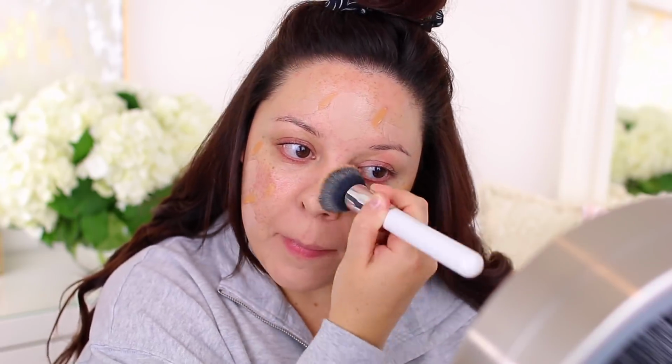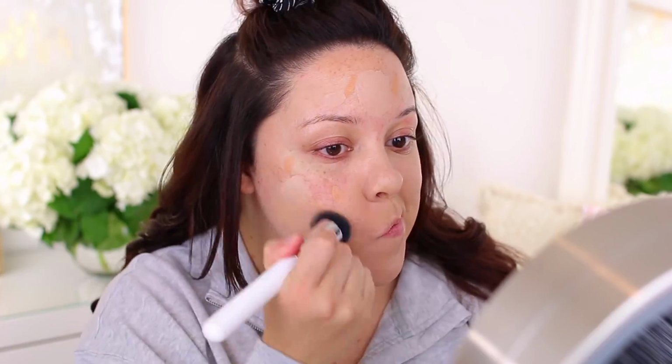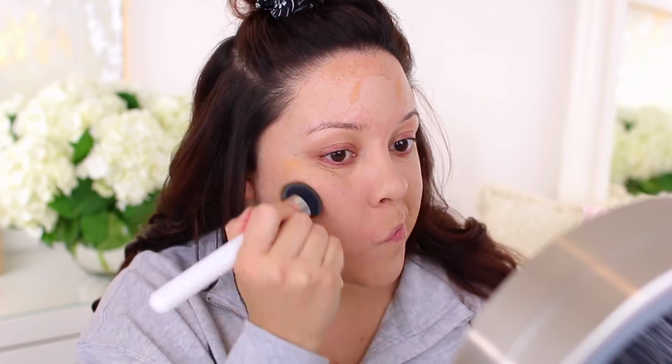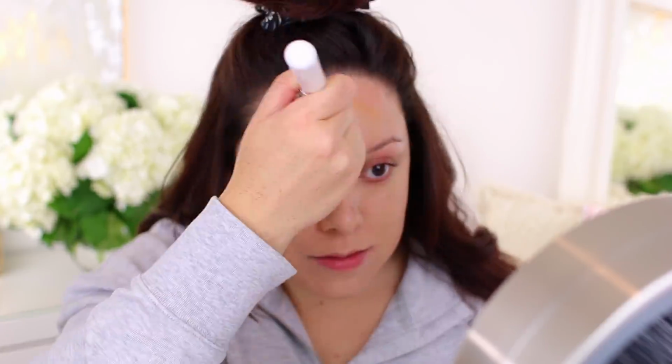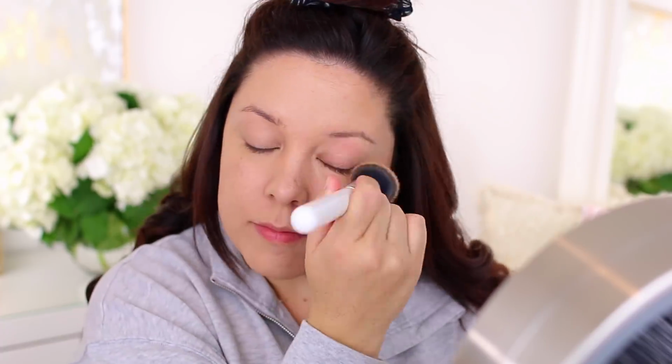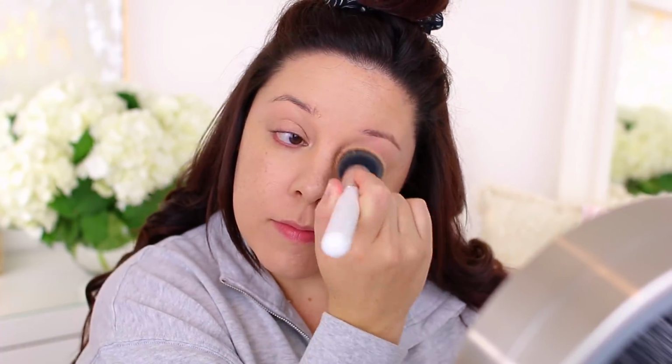I'm currently mixing two shades. The first shade that I'm using is Light 14, which is a little bit light for me, so I've just been mixing in a little bit of Medium Dark 32, and this one's obviously going to be way too dark for me, but mixed together, they just give me the perfect colors. So I like this because a little bit does go a long way.